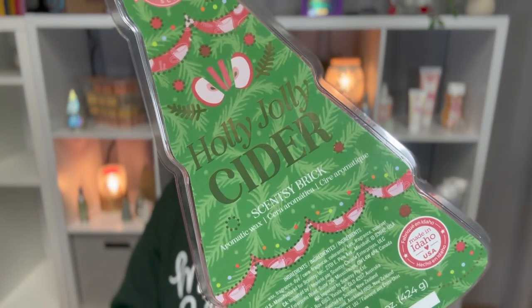Next one is Holly Jolly Cider. Just so cute. This one I've used a lot of. Well, not a lot. I've used 4 cubes. Holly Jolly Cider is warm apple cider infused with cinnamon stick and a whiff of evergreen. This is not too strong in the evergreen. It's very cidery. I like that a lot. This one's just a really good one. It's a good Christmassy scent that's not super overpowering for people.